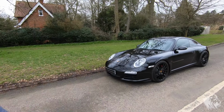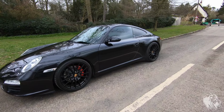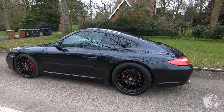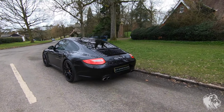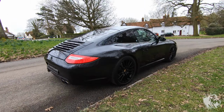I've got a 2009 Porsche 911 Carrera S. It's a 997 Gen 2 Coupe, finished in Basalt Black Metallic. Being the 997 Gen 2, it's got the 3.8 DFI direct fuel injection engine, so it doesn't suffer any of the issues of earlier 911s, such as IMS failures, RMS leaks or bore scoring.